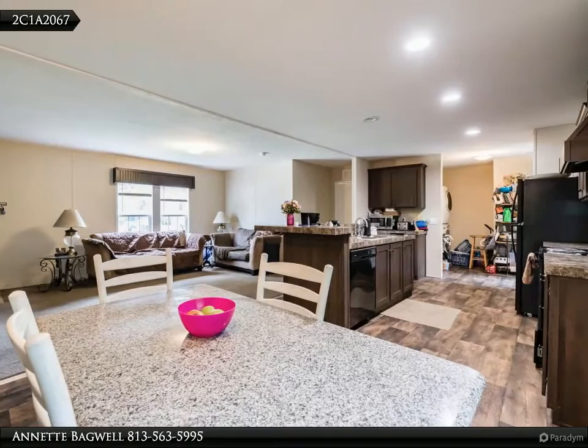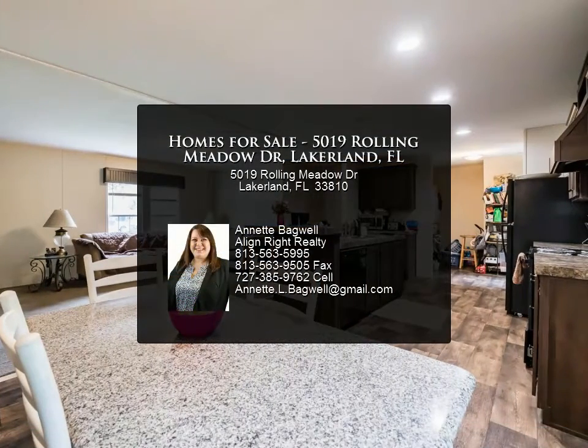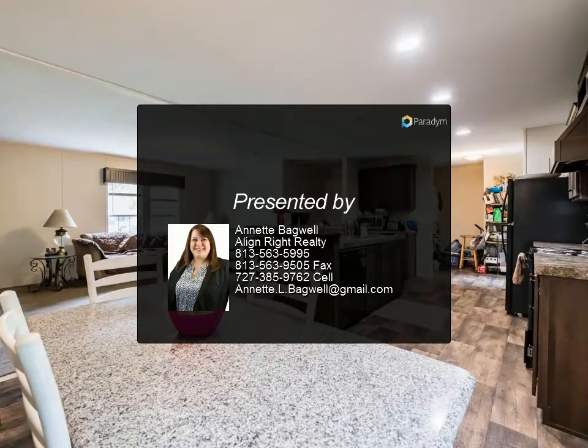Conveniently located in North Lakeland, with easy access to US 98 and I-4 on Kathleen Rd. Perfect placement between Tampa and Orlando.